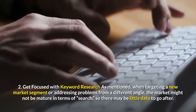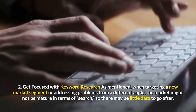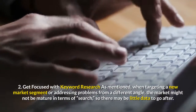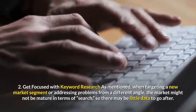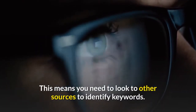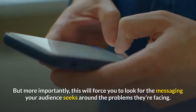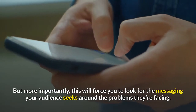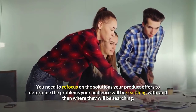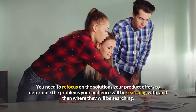2. Get focused with keyword research. As mentioned, when targeting a new market segment or addressing problems from a different angle, the market might not be mature in terms of search, so there may be little data to go after. This means you need to look to other sources to identify keywords. But more importantly, this will force you to look for the messaging your audience seeks around the problems they're facing. You need to refocus on the solutions your product offers to determine the problems your audience will be searching with, and then where they will be searching.